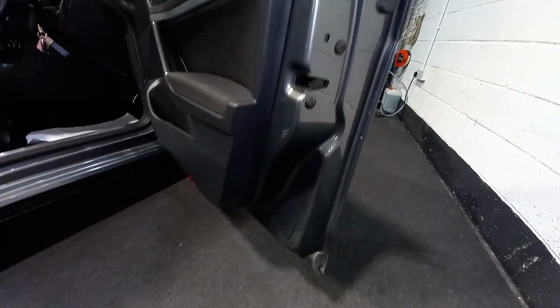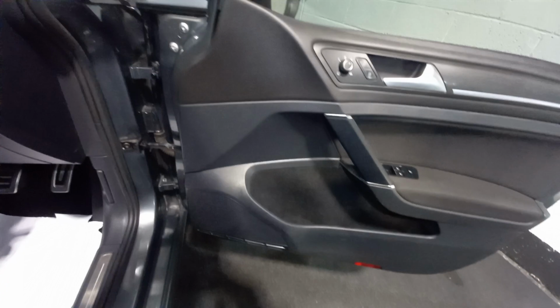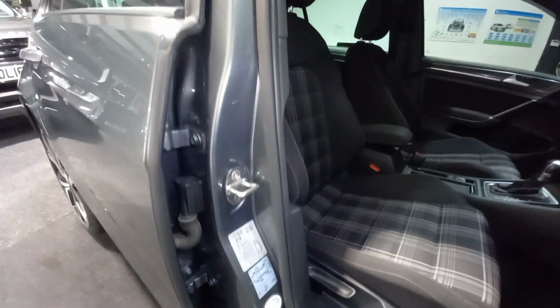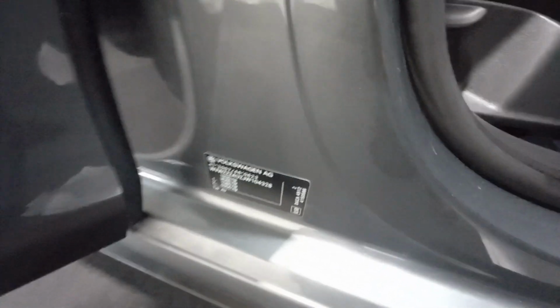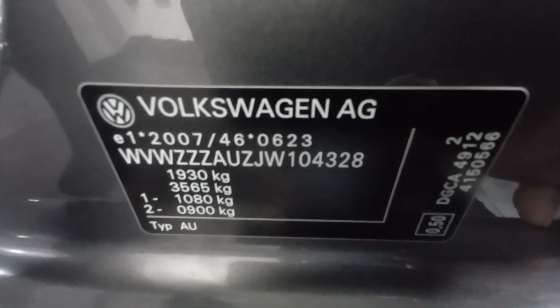Right, driver's door. Move this paper. Open this door as well, so you can see all these areas here are clean. That's the chassis number, so if you want to pause the video and check the chassis number against your HPI check as well.